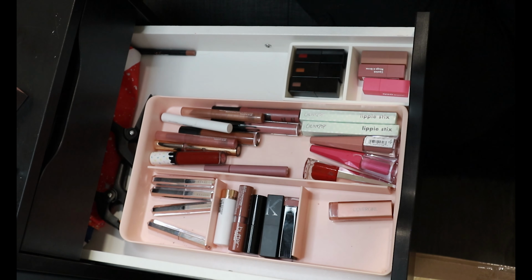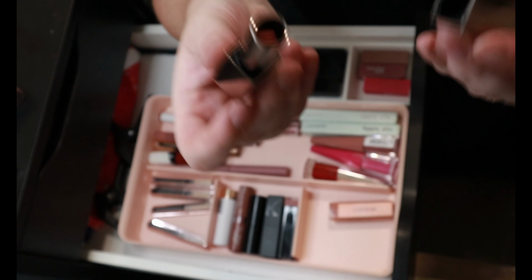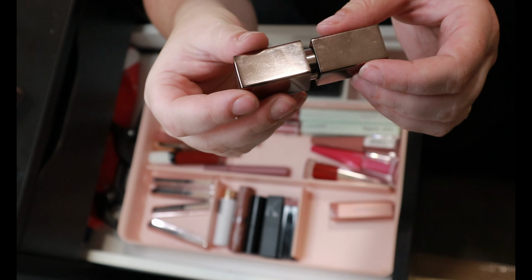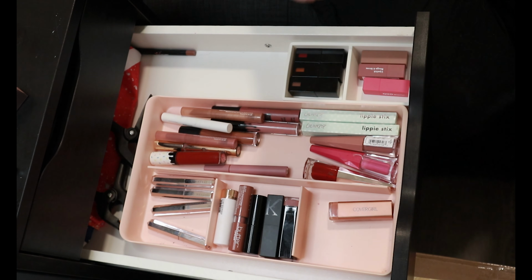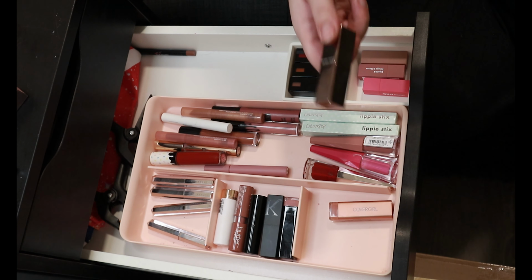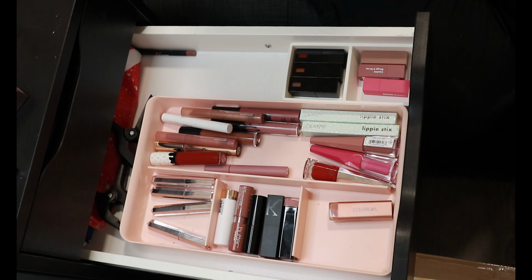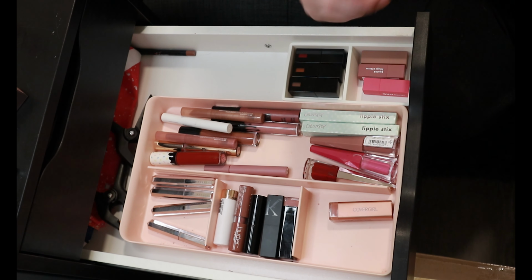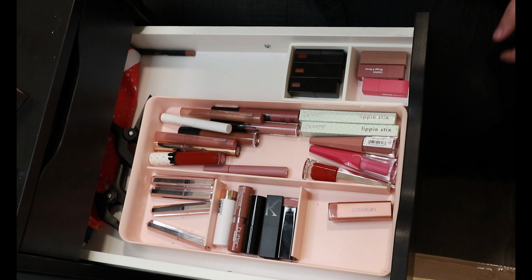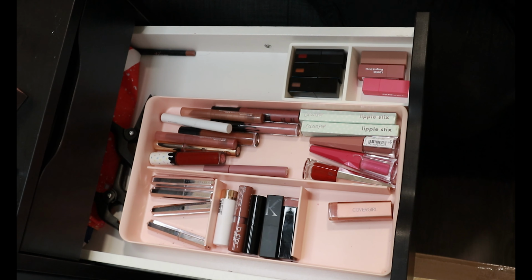It's a Laura Mercier lipstick and, unfortunately, Laura Mercier does allow the sale of their products in China, which is no bueno for animal testing. So, gotta get rid of that.